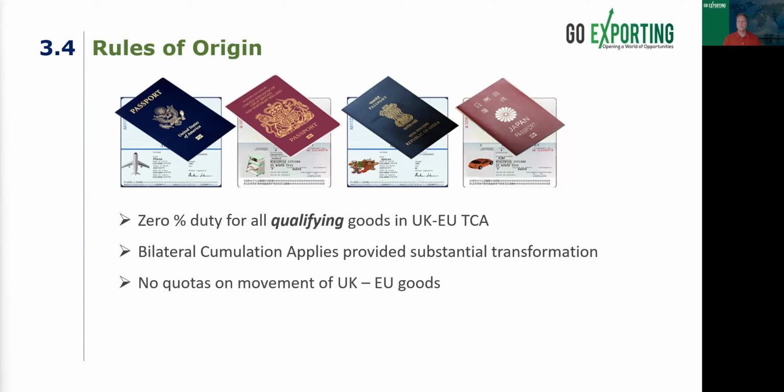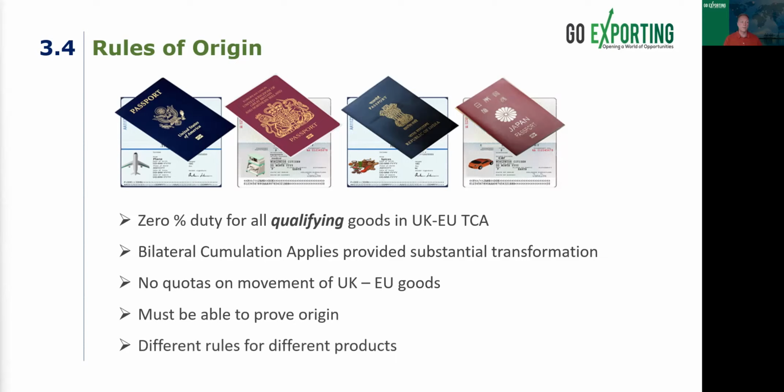There's no quotas on the movement of UK-EU goods, which is obviously good. And that means that it's a very good agreement from that point of view. But as we said, you must be able to prove origin, and to make it more difficult, there are different rules for different products in the UK-EU Trade and Cooperation Agreement, which is in fact the only EU trade agreement to reduce all duties to 0. But as we've said, only if you qualify for UK or EU origin.